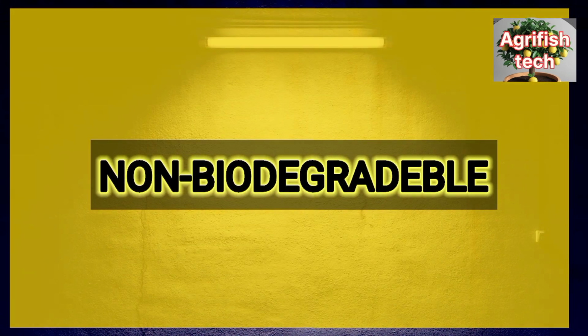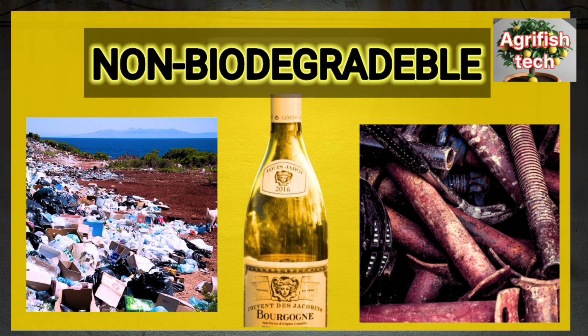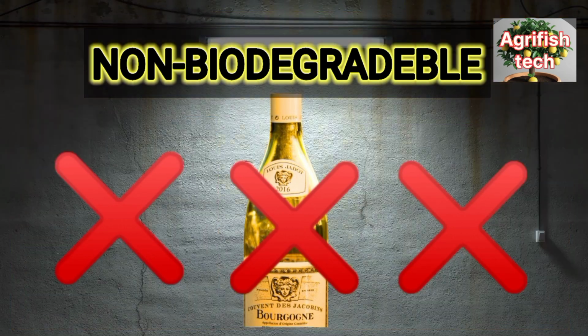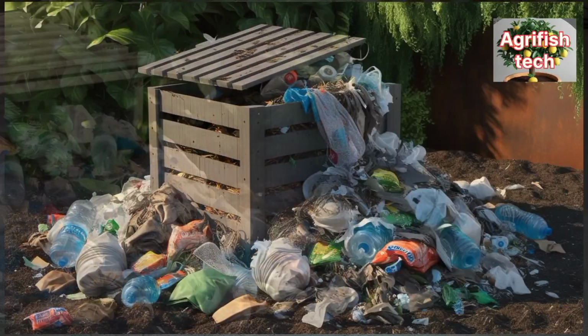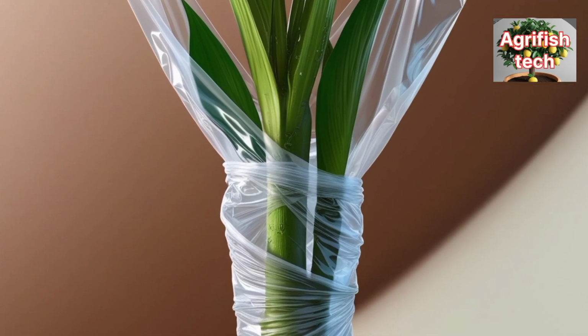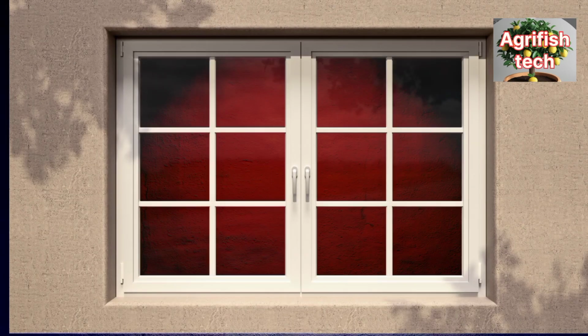Non-biodegradable materials like plastic, glass, and metals should never be included in your compost pile because these items simply don't break down properly at any time. Not only do they prevent your compost from breaking down properly, but they also pollute the environment. For example, plastic bags can wrap around plant roots and disturb the flow of nutrients in your soil.